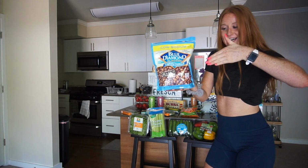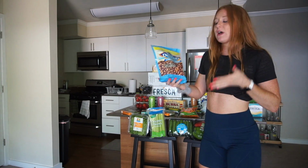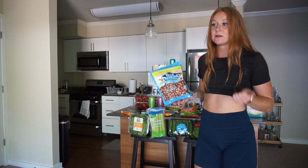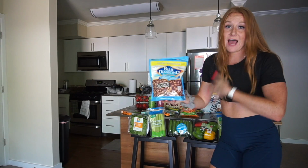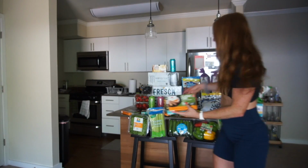These are nuts, okay? Blue Diamond almonds, lightly salted, but in general, I like to get some sort of nut. I like macadamia nuts because it's a good source of fat, but I couldn't find any, so we're doing these today. Back to the meats, because I'm obsessed.